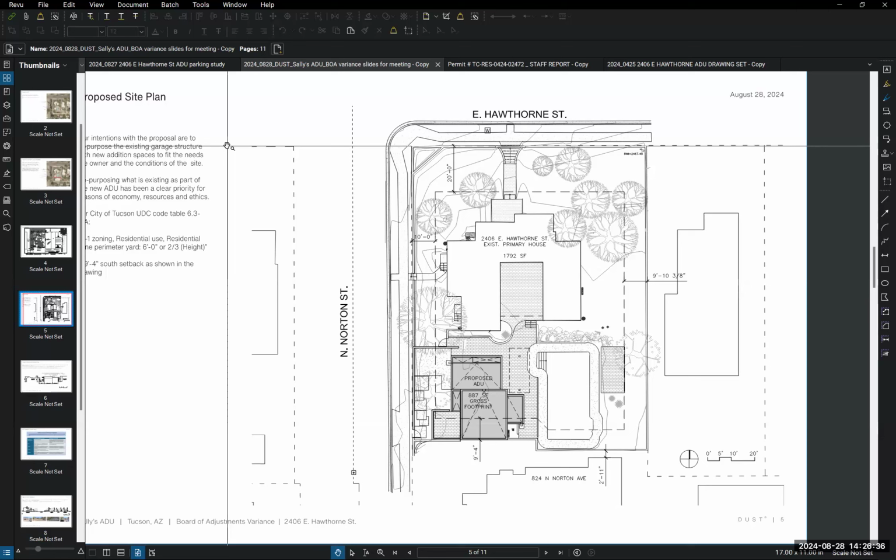Mr. Chair? Yes. I really see no problem with moving forward the variance for the reduction in the setback. I think that was something that is a condition of the property when it was subdivided. There was an agreement with the property owner to the south that that zero lot line was acceptable.